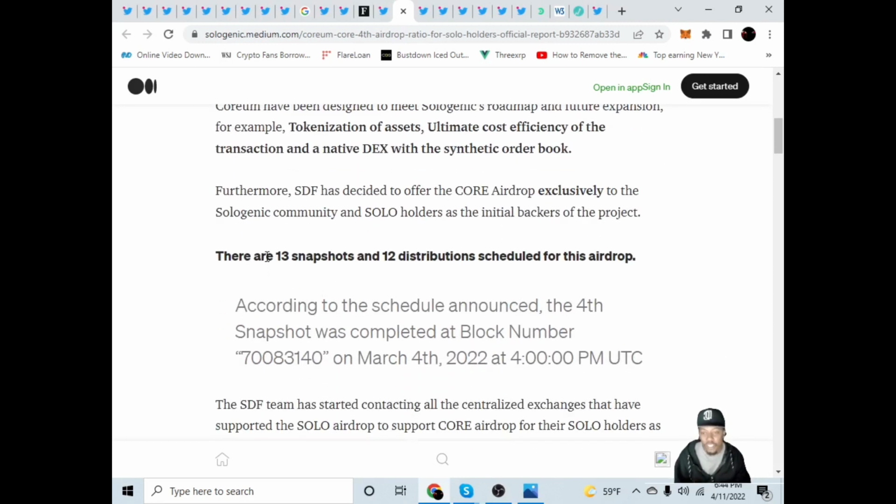There are 13 snapshots and 12 distributions scheduled for this airdrop. According to the schedule announced, the fourth snapshot was completed at block number 70,083,140 on March 4th, 2022 at 4 p.m. UTC time. Have you been making any purchases of Solo? Let me know in the comments.